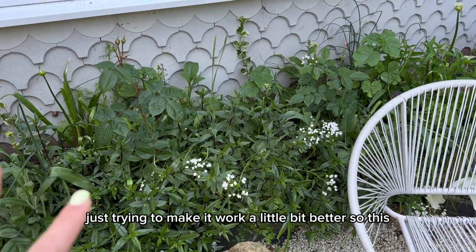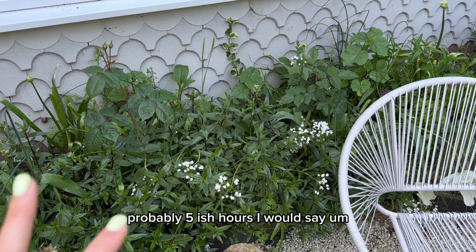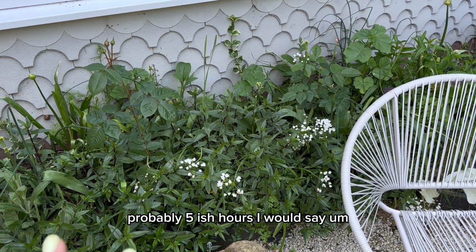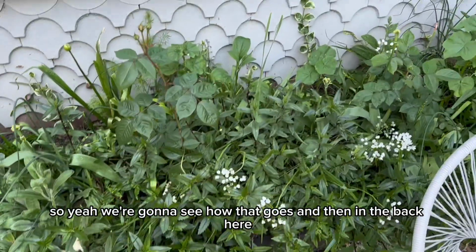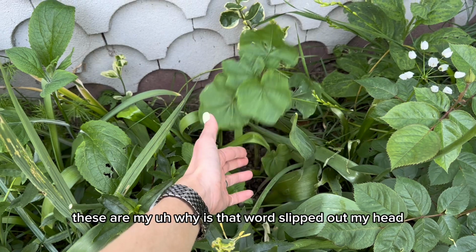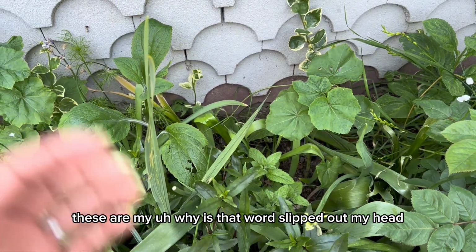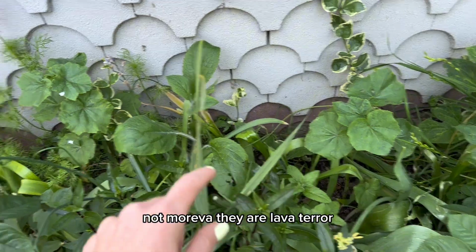Just trying to make it work a little bit better. So this, how much sun does this get? Probably 5-ish hours, I would say. So yeah, we're going to see how that goes. And then in the back here, these are my, why has the word slipped out of my head? Not Malva, they are Lavatera.